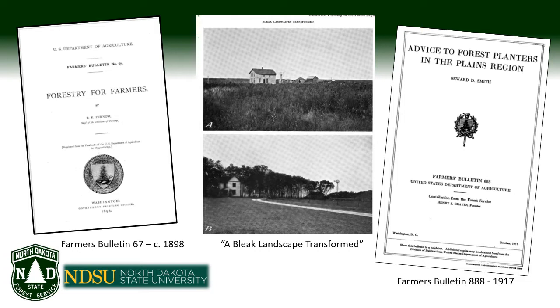Farmers' bulletins of the late 1800s were sometimes lengthy documents covering everything from how trees grow to how forest plantations can provide an additional source of farm income. From a practical standpoint, the woodlot could be used for fuel, lumber, and fence posts for the farm operation.